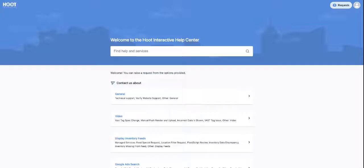Hi guys, real quick, just wanted to go through the new Hoot Interactive Help Center, the portal that we will be releasing next week. This is really an add-on benefit for our clients. Clients aren't required to use it, but it's just part of the integration that we're releasing next week.